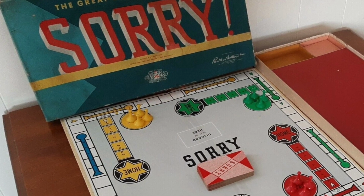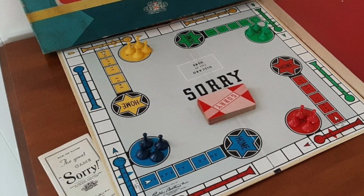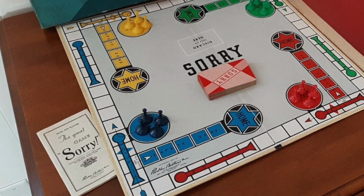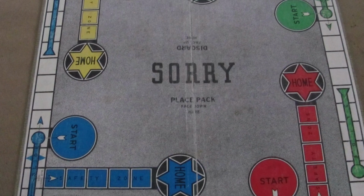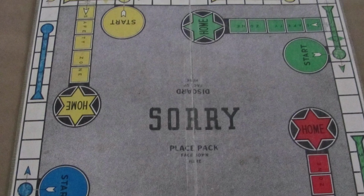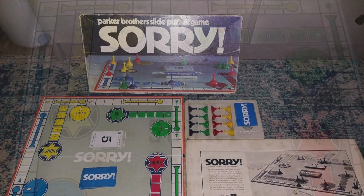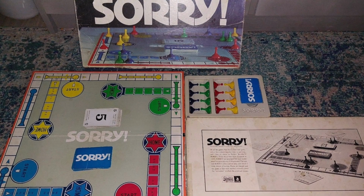Sorry, a game of luck and strategy that was first released in 1934, saw a surge in popularity in the 60s. In Sorry, players raced to get their pieces from start to finish while sabotaging their opponents along the way. The simple mechanics and its ability to be played by players of all ages made it a great choice for family game night.